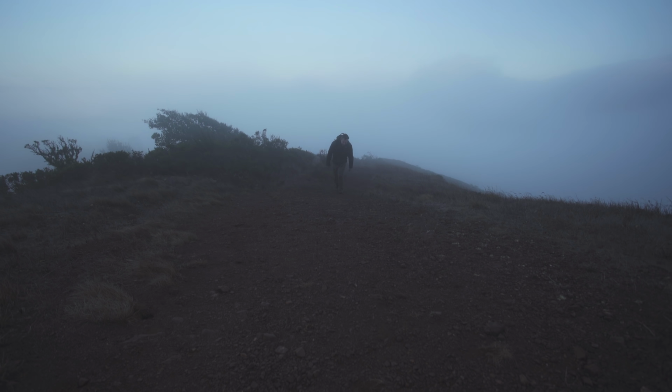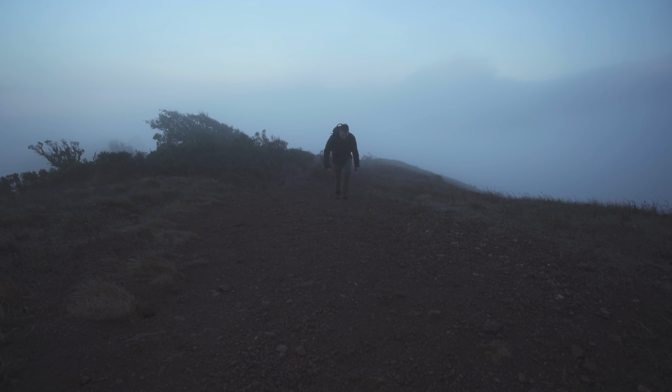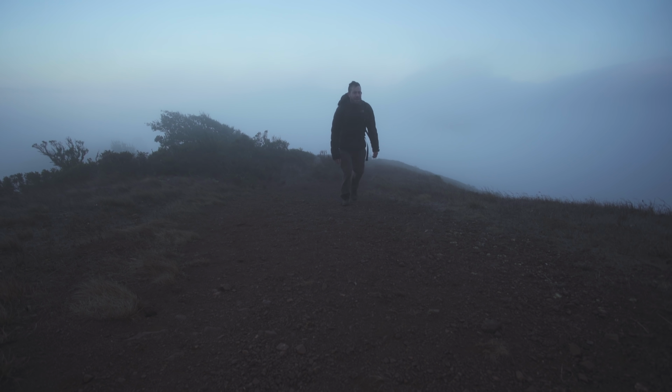After lounging around for about 5 minutes, the fog just completely engulfed me, and I had to start walking back up the hill.